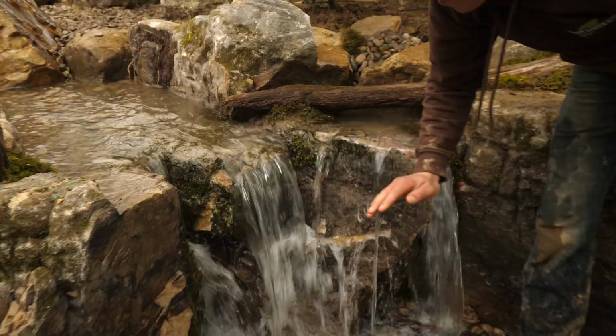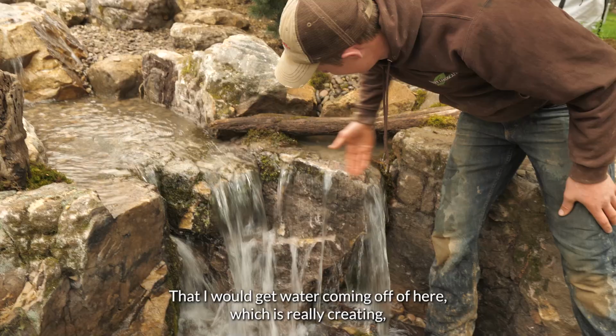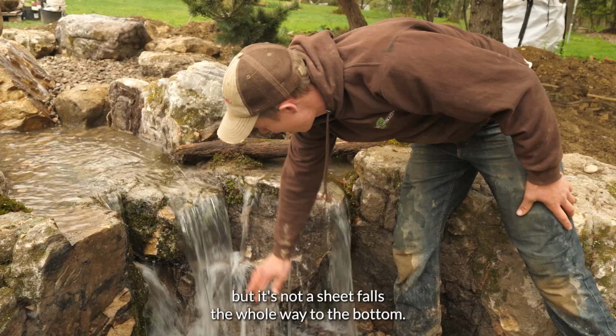I have been hoping, but I was scared that it wouldn't work, that I would get water coming off of here, which would really create, you know, a circle, but I just don't have enough flow on the pumps. It's unfortunate, but it's still awesome. I like that the water is a sheet, but it's not a sheet the whole way to the bottom. I like that it crashes in there and just creates more action.